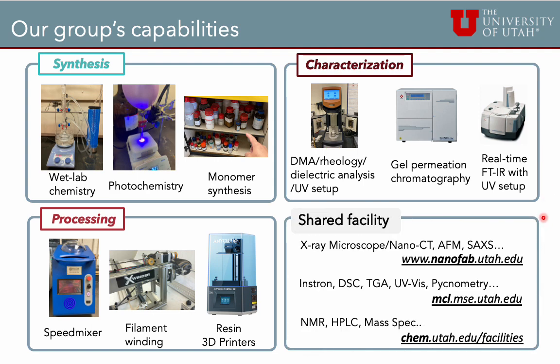Being at a really big flagship state university, we are really lucky to be able to use all kinds of state-of-the-art facilities. Basically, anything that they can think about and everything that we can think about, we have it here in our school. It's a really great place to do research.